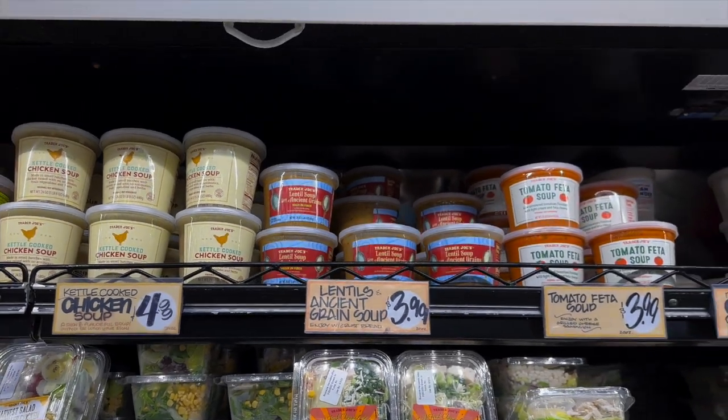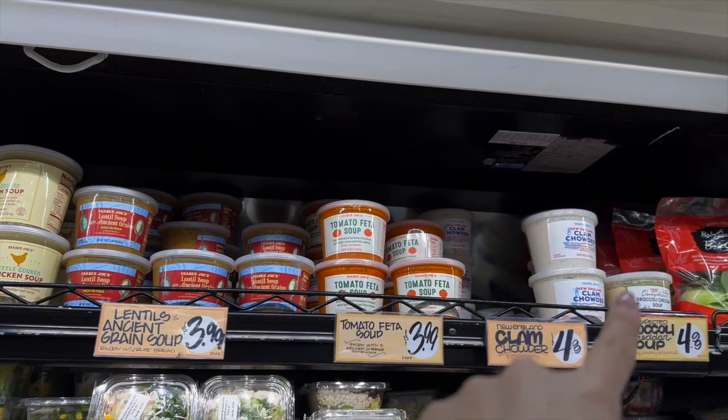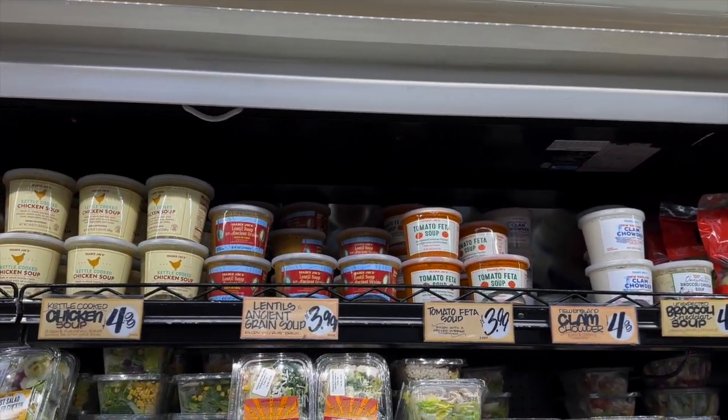I remember I used to always grab these when I used to work late in the office. So the chicken lentil, tomato feta, and clam chowder all are really, really good.